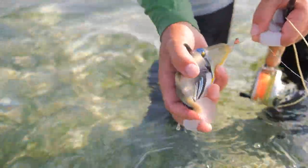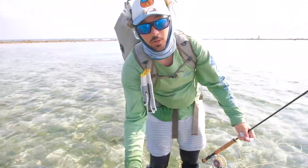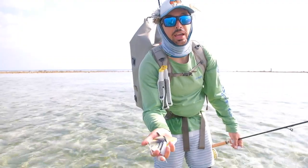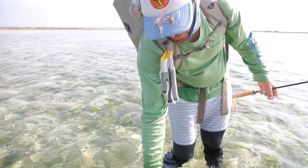I'm just going to take out the fly. And then it's Chris's turn. Let's get him back in the water. First triggerfish of the trip, actually. Yeah, true, but I'm not going to claim this one. This is what we call a Coke can, very small. I like Coke. There he goes.